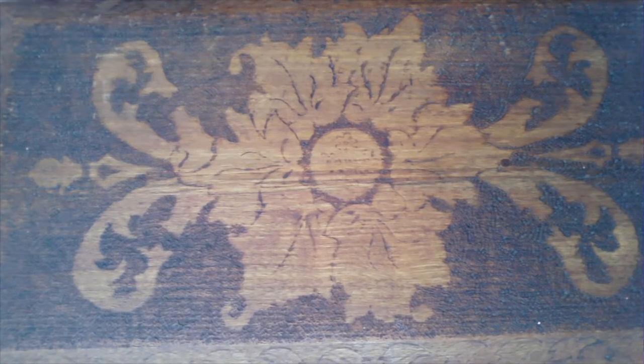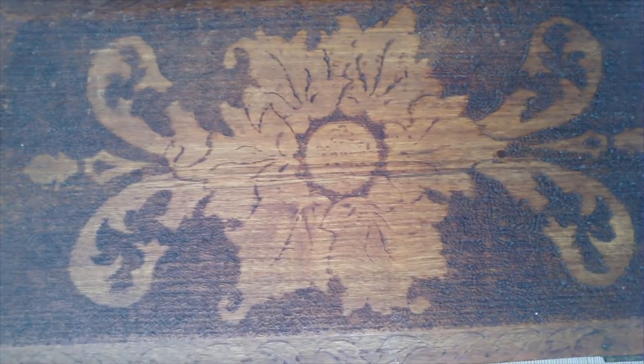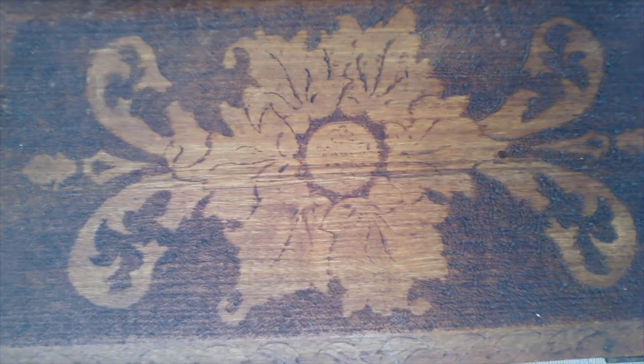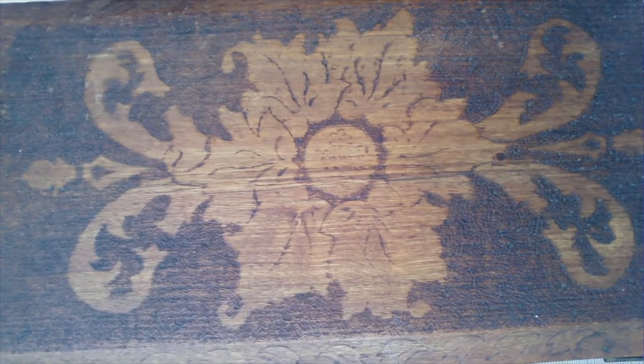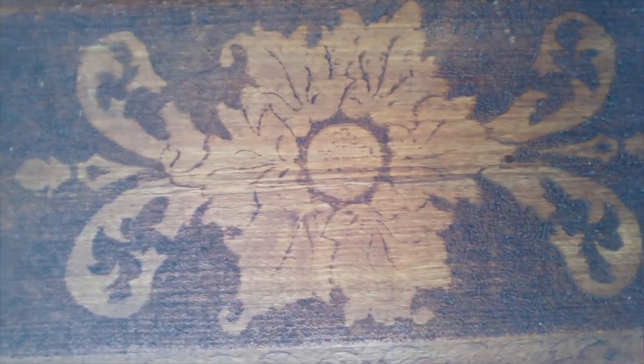Today is Friday, September the 4th, and we are going to do a box opening. And actually, I've had this box for a little while. I picked it up at an auction at Moonstonemamas, Devon. She had it, and I was lucky enough to win the bid. And so we're going to go through it and see what we've got in here.